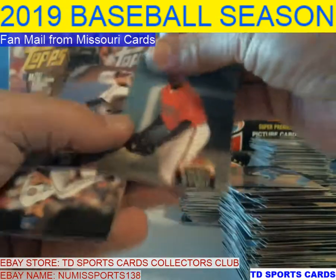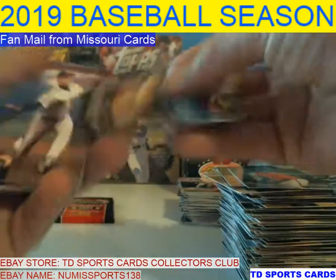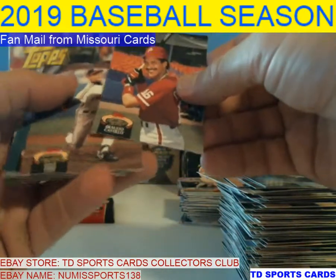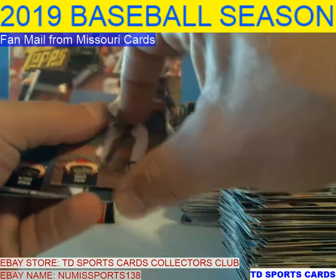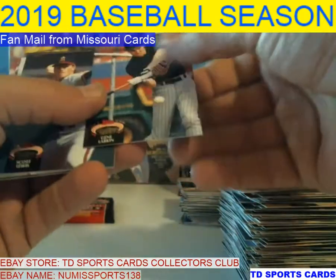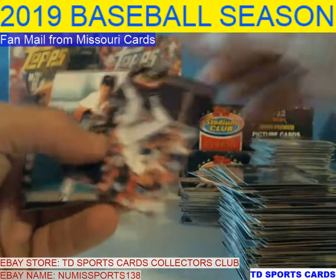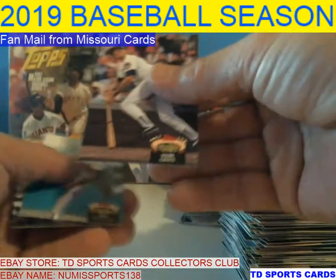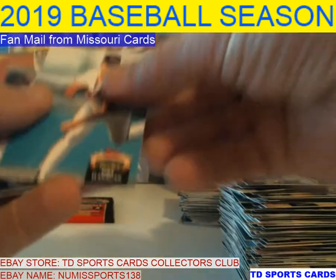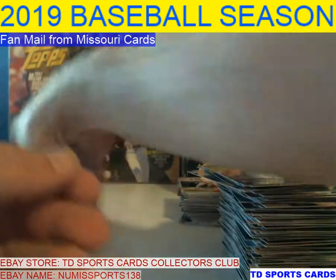Alright. Yeah, there's a new one. Francisco De La Rosa. Greg Gagne, he was a good utility guy. He was one of the better utility guys during that time. Steve Olin. Gene Larkin. Scott Lewis. Mark Grace. Oh, there we go, if you're a Cubby fan. Mike Flanagan. Scanlon. Orton. Last pack, everybody.